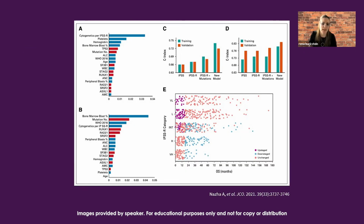So this is the Aziz Nazha paper where panel A shows the elements that predict survival. They're the same elements, but their weighting for predicting survival in A, or leukemia-free survival in B, is different. For example, bone marrow blasts is more important for predicting leukemia than cytogenetics is for predicting overall survival, where it's only kind of number 4.